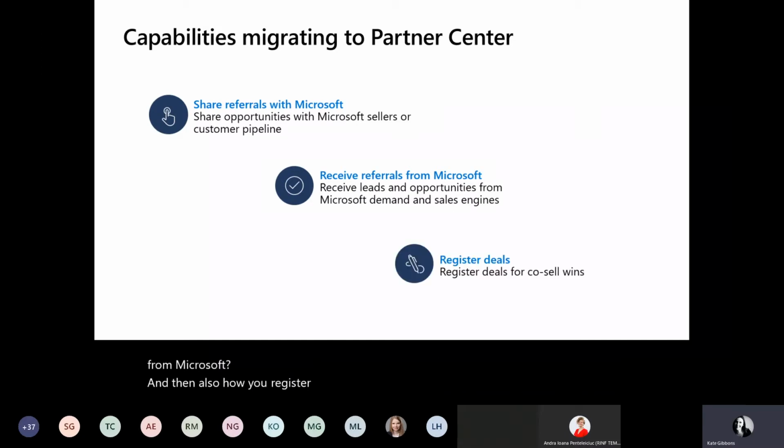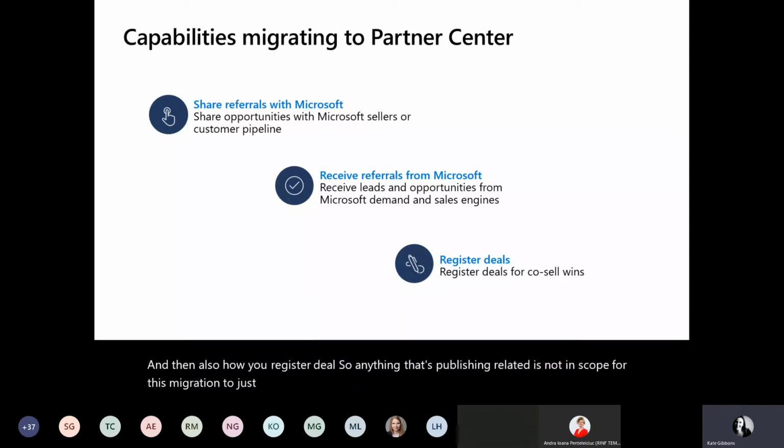So anything that's publishing related is not in scope for this migration. So just something to be clear about.